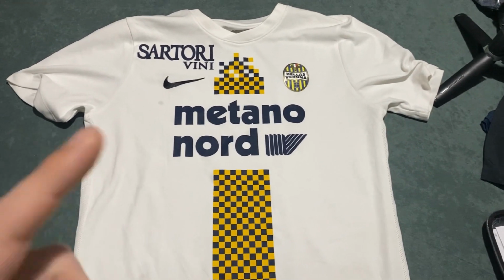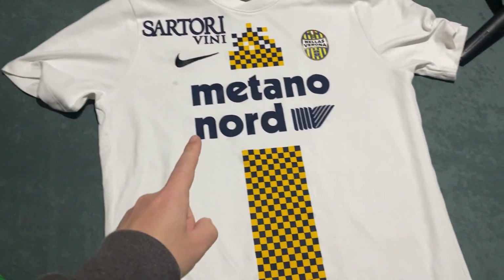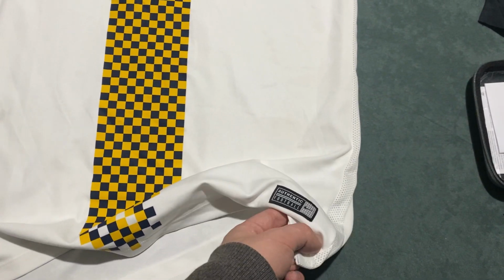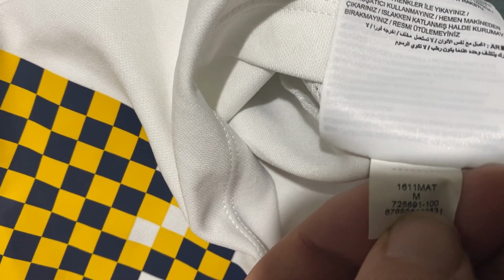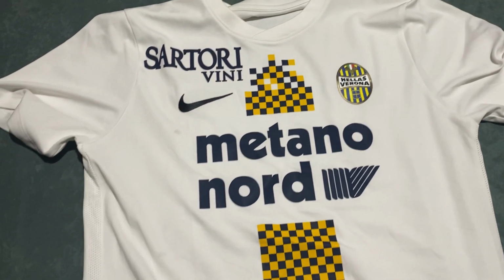Next up is this Hellas Verona third shirt that they put out a few years ago. These were printed onto templates. So this is Nike, of course. We just have Nike Authentic Football there. It says no number on that. If we check the code on the inside and this little product code here, normally you would search that line there, 725891-100.